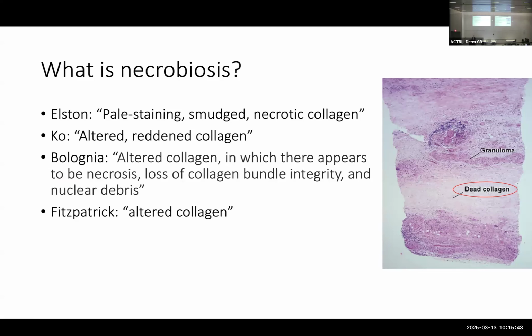But histologically, we know that it's pale-staining, smudged collagen that looks possibly necrotic. Some people say it's red collagen. Some people say that there's loss of collagen bundle integrity and nuclear debris.